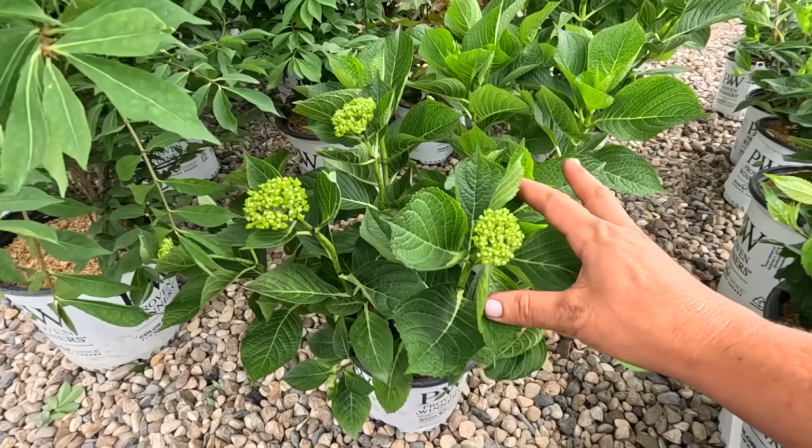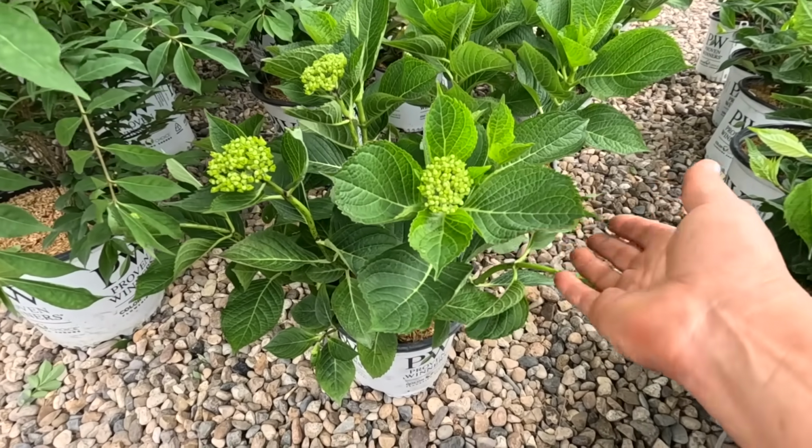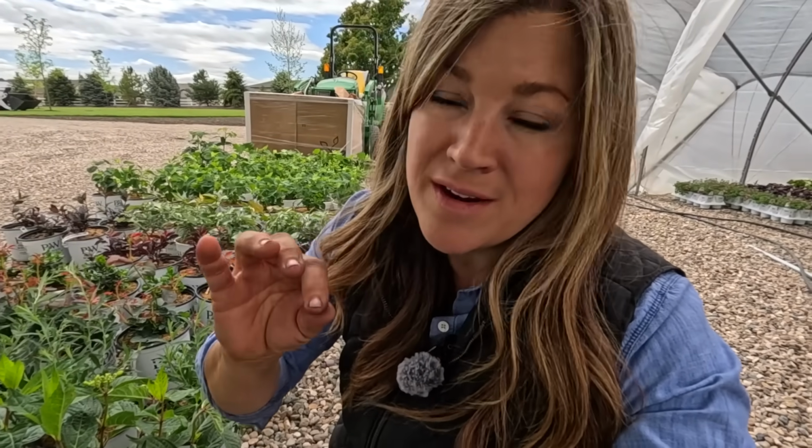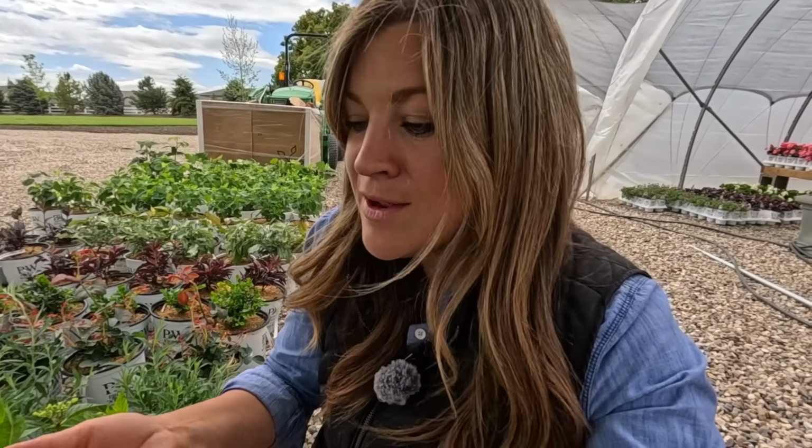But they are zone 5 through 9 and they're a reblooming type. And the nice thing about this variety is that it blooms on both old and new wood. A lot of macrophyllas only bloom on old wood, so you have to be very careful when you prune them, because you could inadvertently prune off blooms for the next year if you prune at the wrong time. Even if you pruned this one at the wrong time, you might sacrifice a few blooms, but it's still going to produce some blooms on its new wood during the current growing season. A little bit of peace of mind built in there.